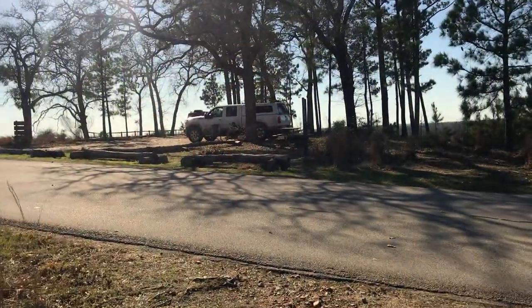I'm out on the Winding Woodland Trail. Bill's already gone and come back, and now it's my turn. I'll probably use mostly Bill's footage because we're using the GoPro 9 to see how it does out on the trails.